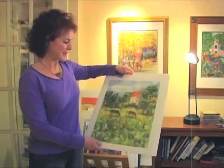I'd like to start by showing you some giclées that are unframed, but first of all I'd like to tell you what a giclée is in case you don't know. It's a very high quality reproduction, and in this case it's a 12 color process rather than the usual 4 color process. It's printed on canvas, so between those two things, the 12 color and the canvas, it's very much like a painting.